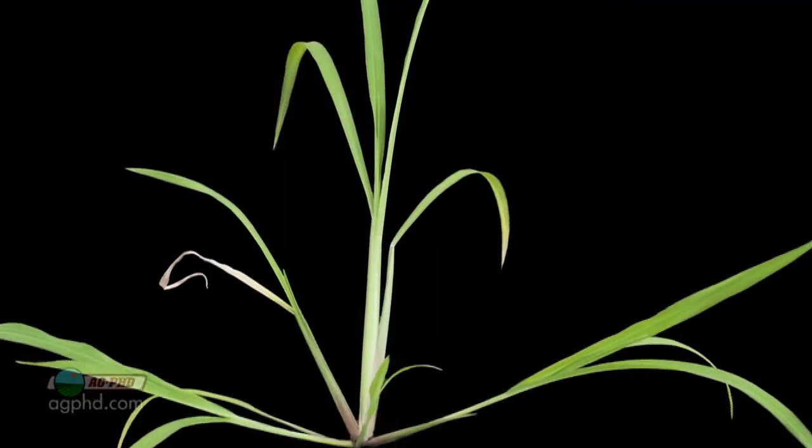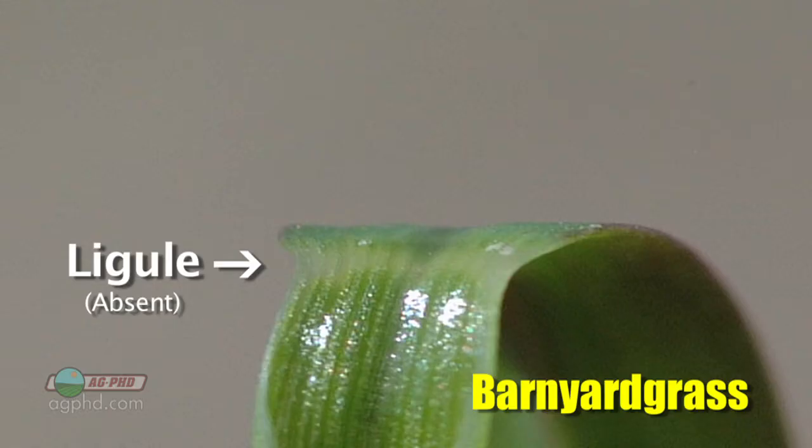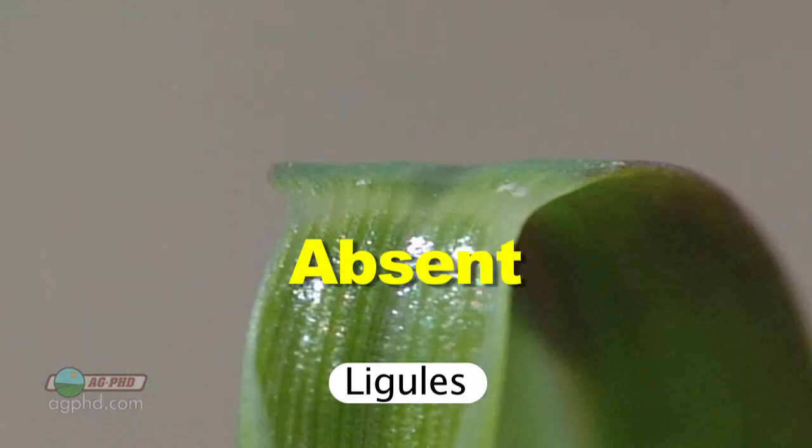Now, barnyardgrass is so easy to identify because it's missing something that other grass weeds have. It's called a ligule. Yep, so when you find no ligule on a grass, you pretty much have barnyardgrass, especially in most of the Midwest. When we're talking about that ligule, we're basically talking about when you bend back the leaf blade right where it hooks up to the main stem. As you bend that back, normally you'll see some little hairs or a membrane there. That's the ligule, but with barnyardgrass, the ligule is absent.